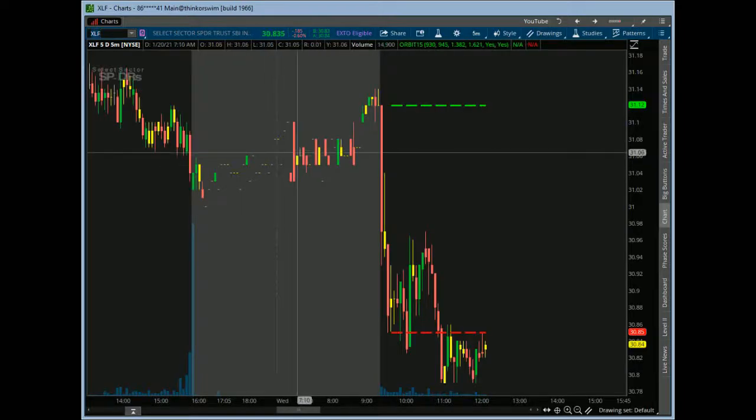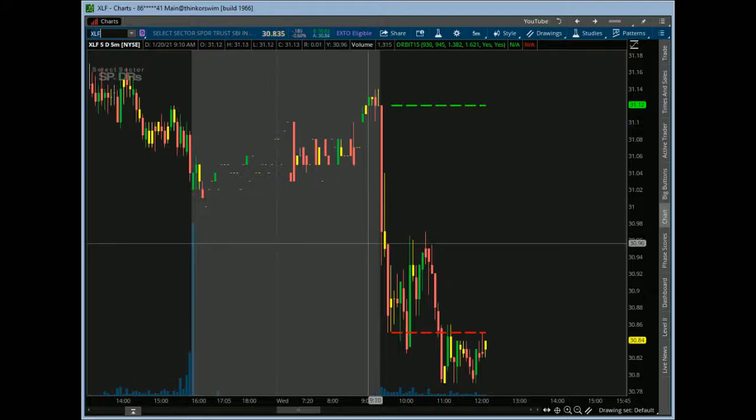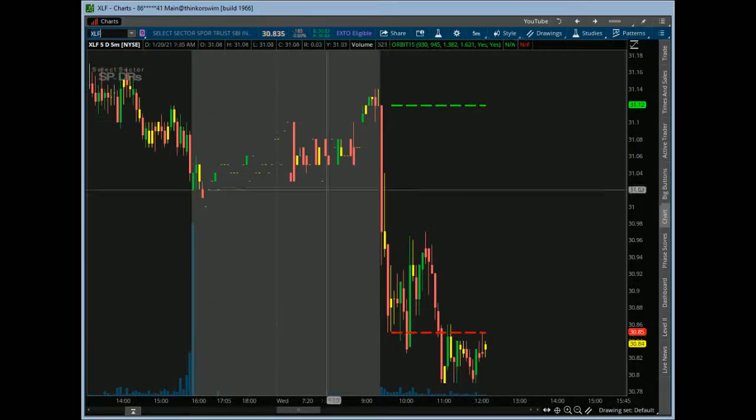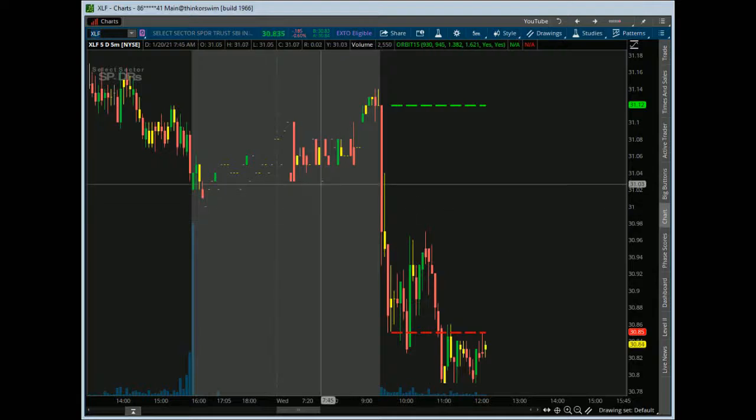XLF, guys, with relative weakness today. This got us a couple of short opportunities on JP Morgan. I'll show you that chart. I actually missed two entries on it. I tried to put an entry on it, but it skipped my bids, and I was able to get a short later. But nice relative weakness on the XLF. A lot of divergences today, which made things pretty interesting.